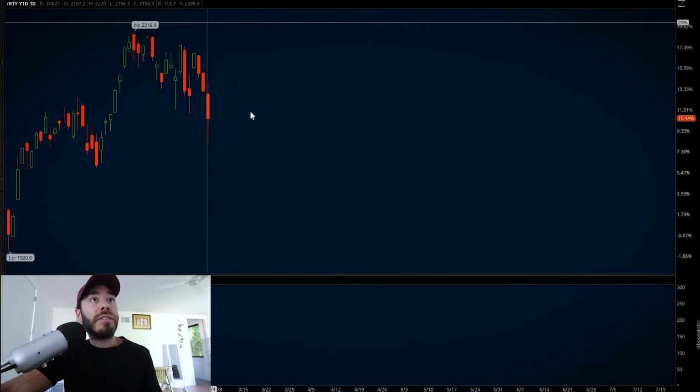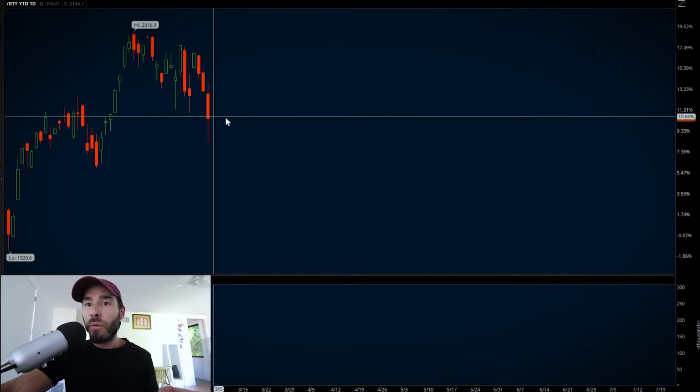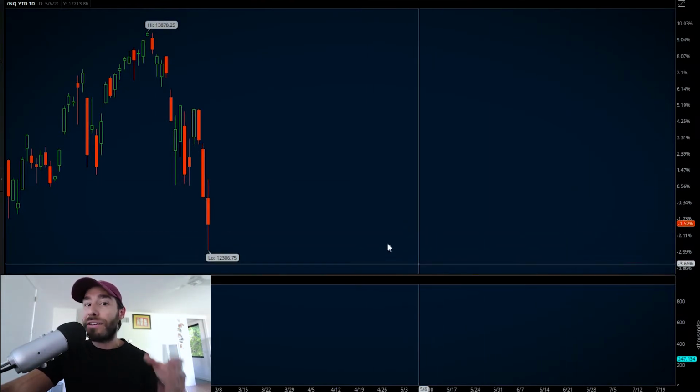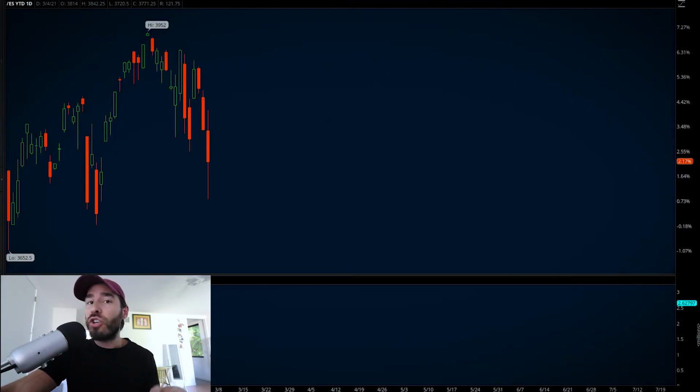However, on a year to date, the Russell was as high as 20%. You can see it's just up around 10%. And as for the Nasdaq, you can just see right here, down 1.5% on the year. The Nasdaq is red. As for the S&Ps, they're up just 2%.